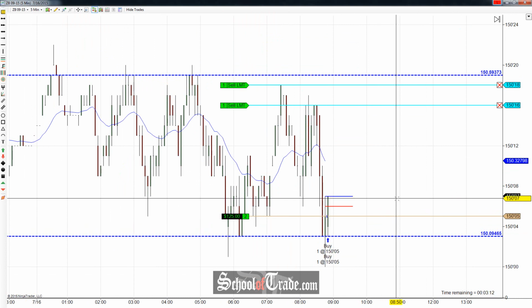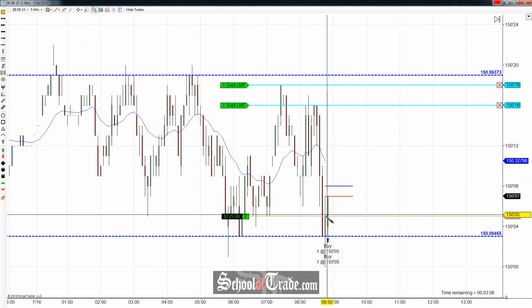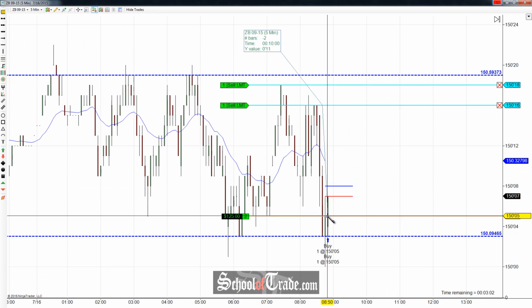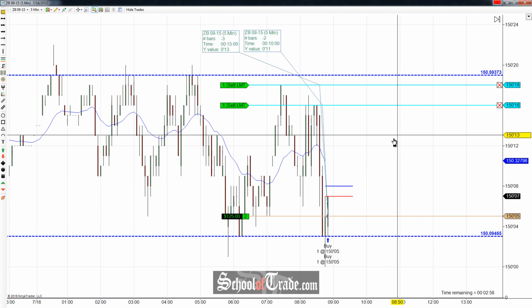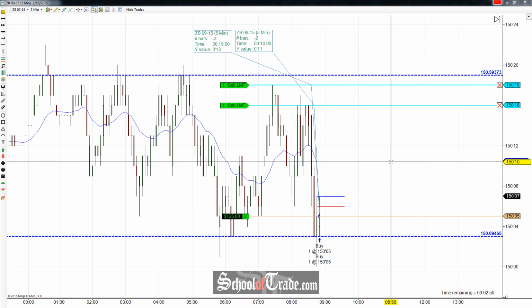So we're looking for long movement here, 150.05, looking for our first target at 150.16, then the next one at 18. Now, if you're unfamiliar with the bonds, they are a little bit of a heavier market. They trade at higher cost per tick. It's $31.25 a tick. So this first target at 11 ticks, well, that's 11 at 31.25, right? So that's $343 just for one contract.